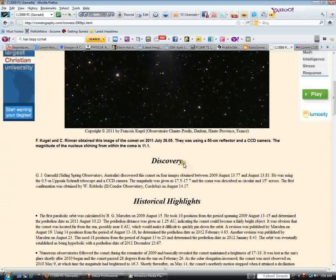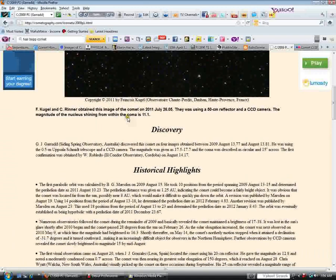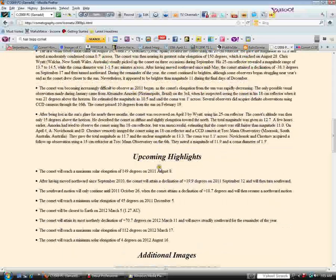And I won't get into the discovery of this comet, but this is cometography.com. This is one of the best websites I've found for all comets. It gives the discovery historical highlights, but I'm going to scroll down here to the upcoming highlights. The comet will reach a maximum solar elongation of 149 degrees on 2011 August 8. After having moved northward since September 2010, the comet will attain a declination of plus 19.9 degrees on 2011 September 12th and will then turn southward.